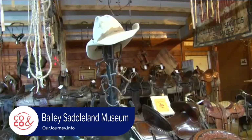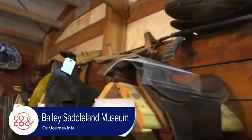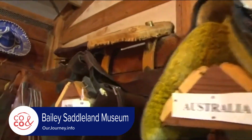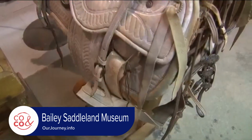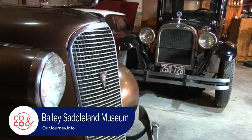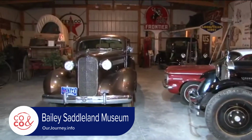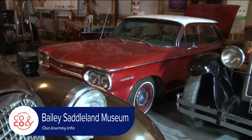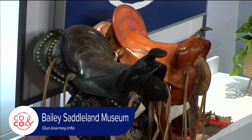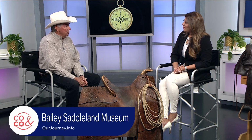Wow, what are we looking at here, Don? Is this part of the museum? Yes, that's in our museum. We call it Saddles Around the World. I think there are about 13 different countries in that picture there, from a German war saddle to Afghanistan, Nicaragua, all kinds of different saddles in different shapes and locations. This one in front of us here is made in Mexico, and it's roughly 200 years old.